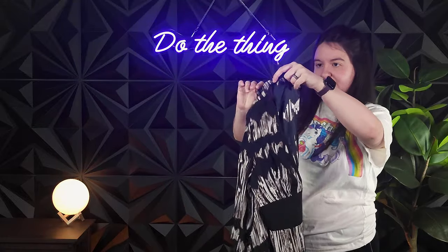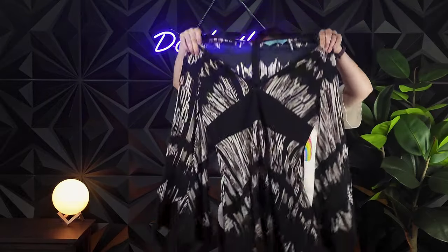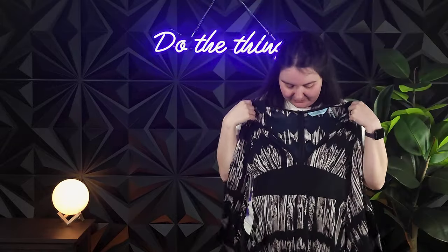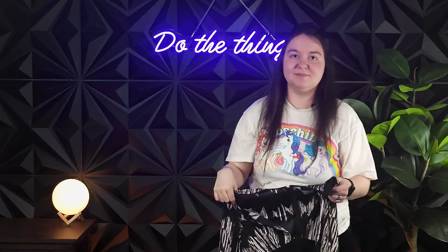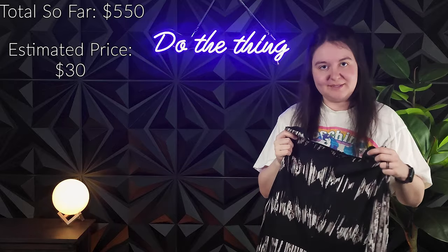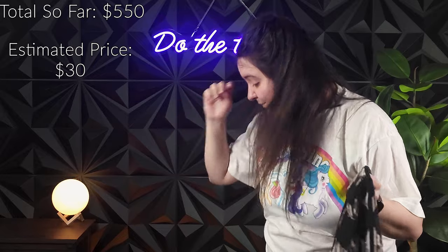All right, more Guess by Marciano. This is a medium. Oh, look, it's a tunic. It's such a flowy, cute tunic. Oh, I love this. What a gorgeous piece. Not for Stephanie. Okay, what do we want to count on for this? I'm going to try and sell it for more than 30, but let's count on it as a good 30 bucks that we can sell this for. I do so believe.